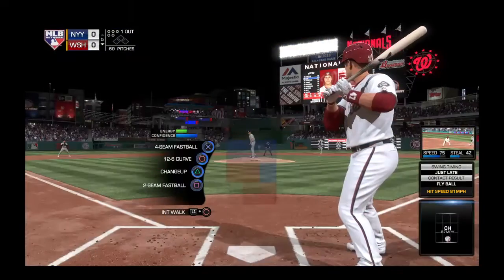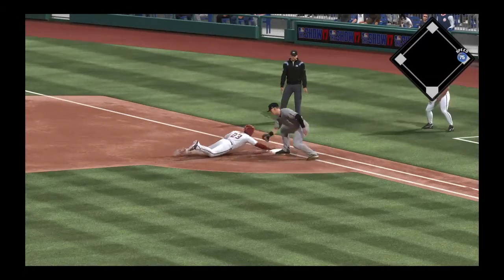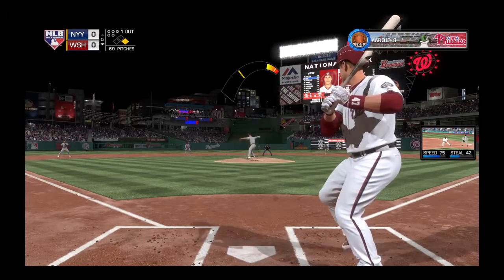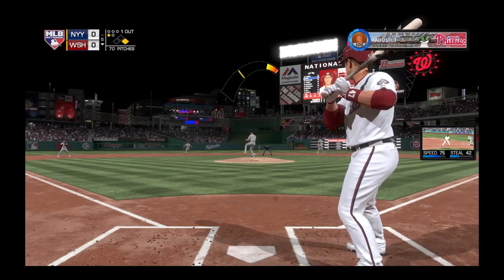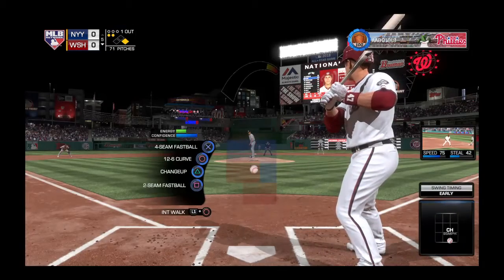Here's the catcher now, Miguel Montero. Comes into this at-bat 0 for 1 in the ball game. Runner back safely. He comes set. Here's the 0-0 pitch. Takes a look at one catching the outside corner. Changeup gets him out in front for strike 2.